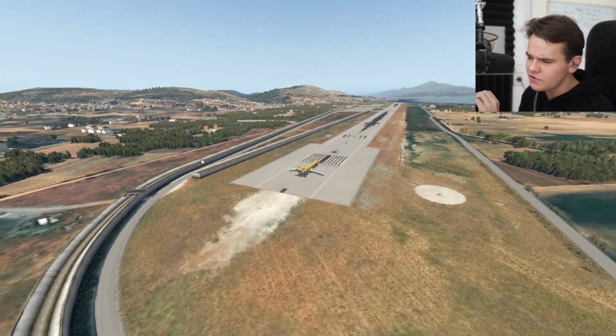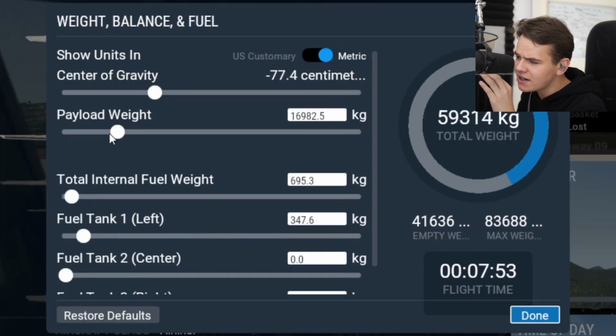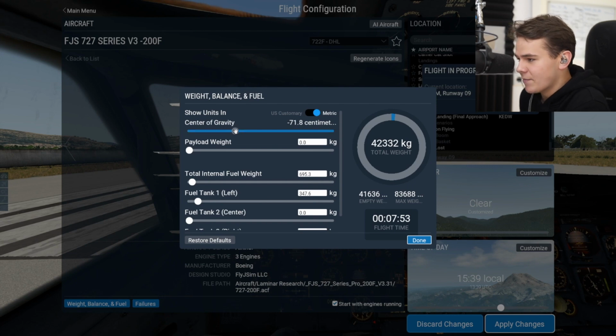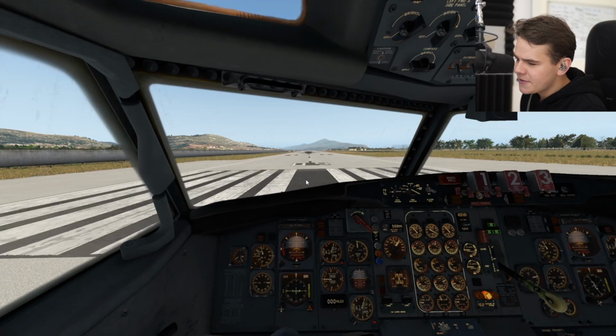You know what? I think I have a solution for this. Maybe we have a bit of a chance with running this plane at a very, very low weight. How about that? 42 tons, which is not very low, but it's the least I can work with somewhat. We don't have a lot of fuel on board, only 7 minutes of flight time normally. But we do have to say we're only running this plane on 2 of the 3 engines. So this is stupid, isn't it?